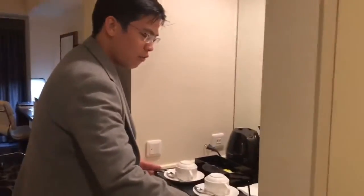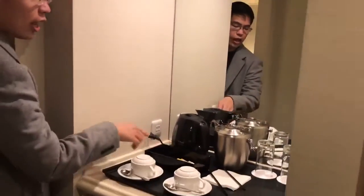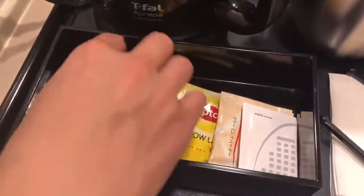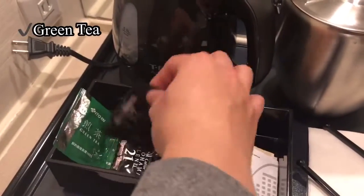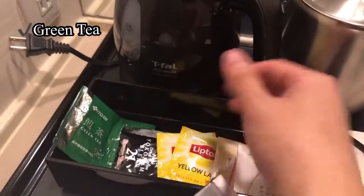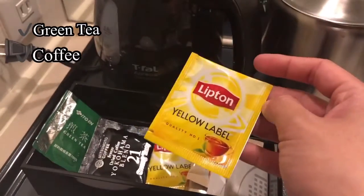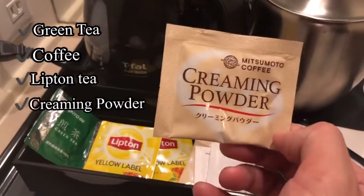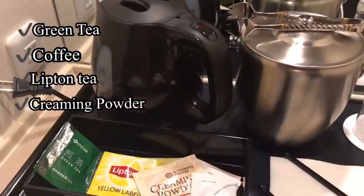Here we have our coffee maker, or in-room bar, as they call it. We have our teacups right here. What's inside? We have green tea, and this is the Yokohama blend coffee with a little yellow label. This is the creamy powder for the coffee, and this one is white sugar.